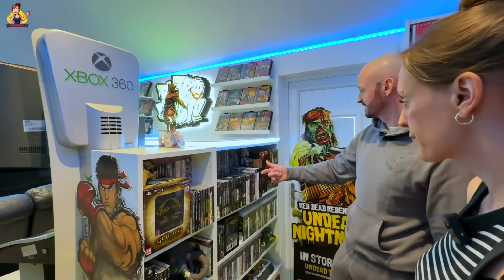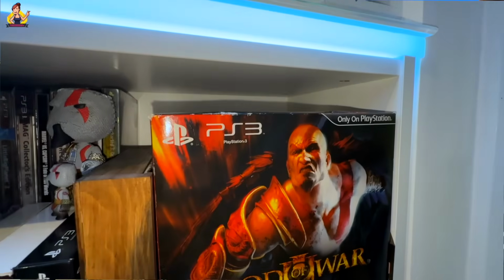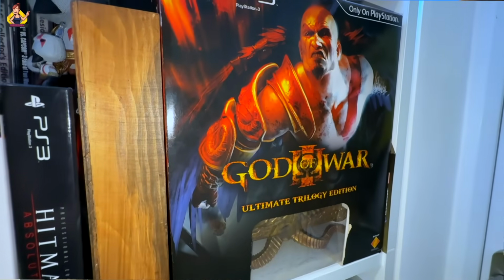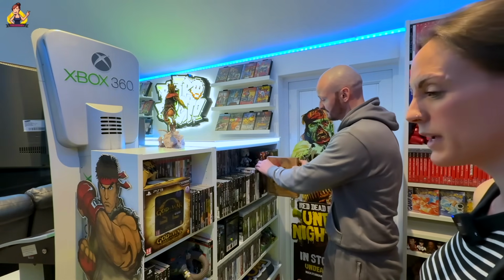Ascension, got the controller. This was a nice piece, the Pandora's Box Trilogy Edition. Never seen it. Yeah, it's quite uncommon now. And this is even more so. This is a, you know, like a press kit. Oh, yes, I love a good press kit.